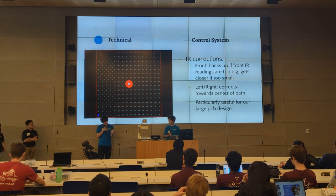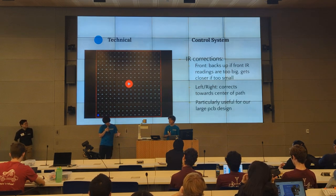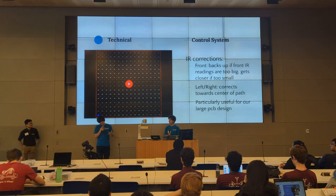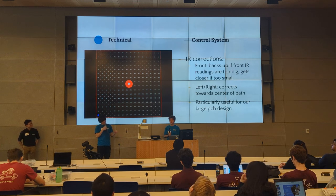And same kind of left and right: if we're too close to the left wall or too close to the right wall, we could adjust to be in the middle of the cell. It doesn't work if there's none of them, but this was really useful for our rat, which unfortunately ended up a little bigger than we thought it would be. So it was kind of hard to fit into the cells.